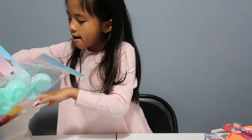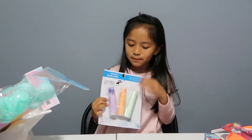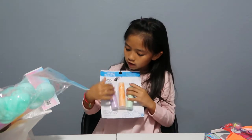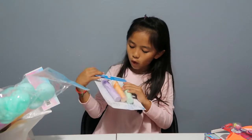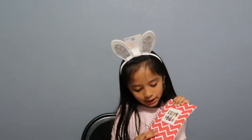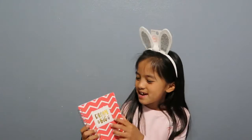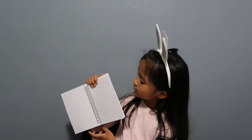And then next thing, we have some Yobi Chop. It has a mint, and then we have some multicolored or tie-dye colored. This one's like a purple, and then this one's an orange. So that's what I really like about that. And the next thing is this pretty one, mixed with the red and mountain color, and it has gold, and it says Dream Big, and it has really nice notes that I can take in.